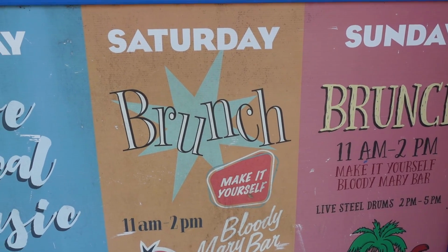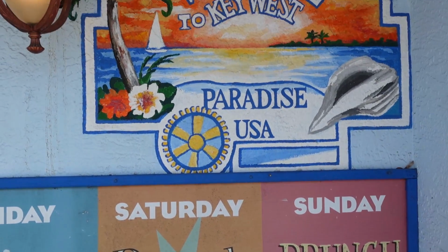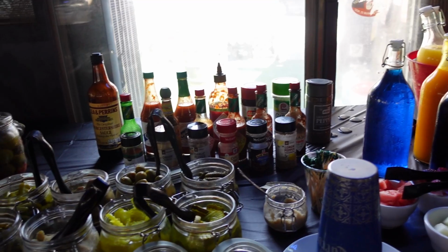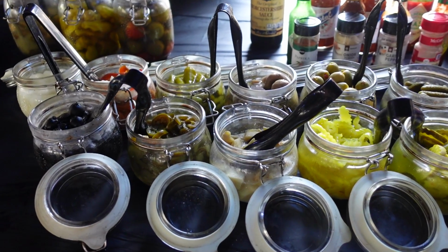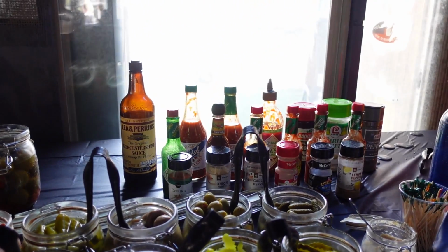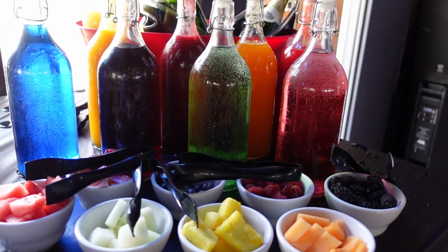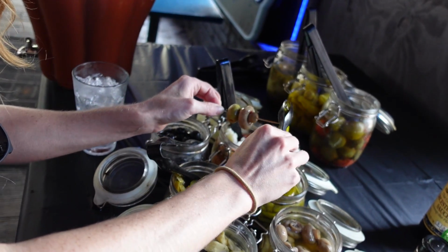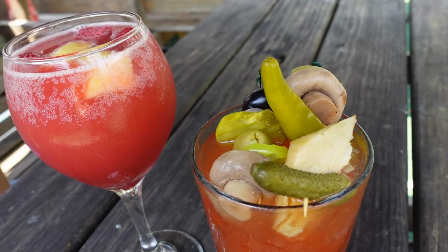This caught our eye. So it looks like Old Key West has changed its name. We are hoping they still have this Bloody Mary bar. We're gonna go find out. Skylar found the Bloody Mary bar to be full of delicious options, including olives, peppers, pickles, mushrooms, and several choices of hot sauce. I was happy to find that they also offered an amazing mimosa bar with several juice options, along with an assortment of fruit purees and fresh fruit. We enjoyed building our own drinks and found both to be every bit as delicious as they looked.